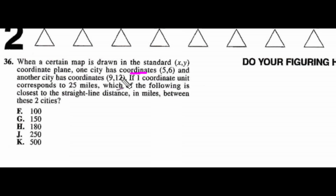So they give you some XY coordinates, and then they ask you for the distance between the 2 cities, and that each one of these coordinate unit points is 25 miles. So here's what I did. I went ahead, wrote down as I usually do. I list everything off, all right?